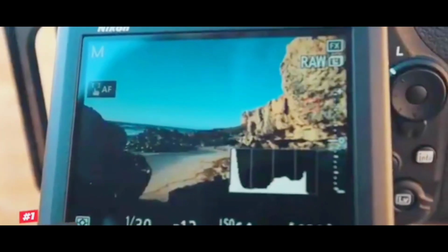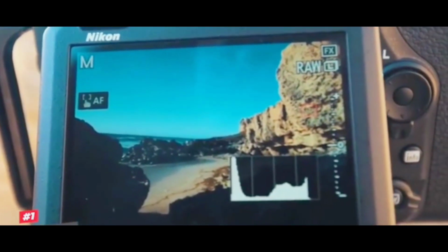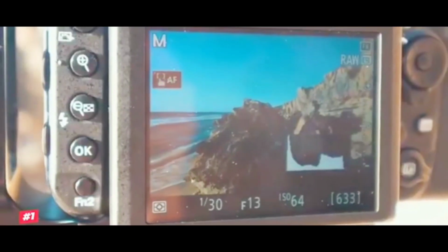To transfer your images from the camera to another device, the D850 uses Nikon's SnapBridge connectivity and Bluetooth, and gives you the option to transfer images as you shoot, which is a great convenience.